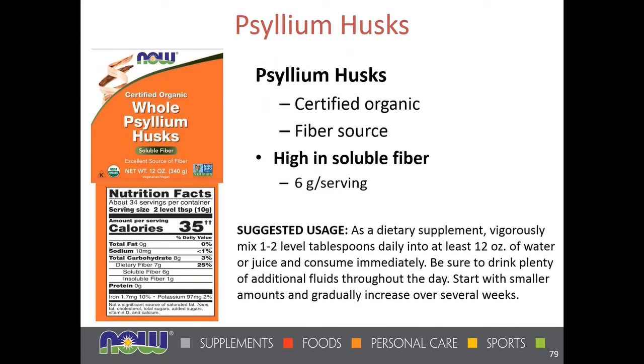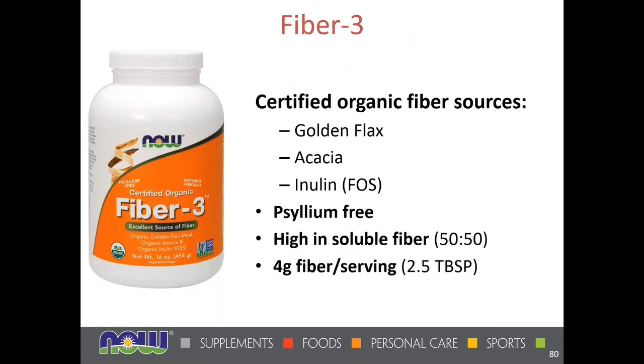So we do have the whole psyllium husks, certified organic, high in soluble fiber, 6 grams per serving. Notice that it's 2 level tablespoons versus our powder, which is 1. And that's simply because this is a lighter weight, fluffier material, so you need a couple tablespoons of this compared to a tablespoon of the others. Always important that people start slowly, start with less to get your system used to it and gradually increase the amount over a period of time.